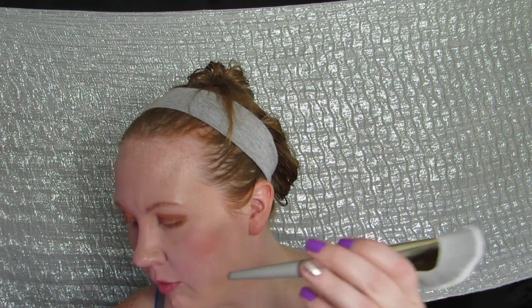Okay, well, I guess it's fine. Fluffy tip for swirling on blush. Either way you use it, luxuriously dense synthetic bristles hold on to pigments. Velvet matte finish handle means it's comfy to hold. Vegan and cruelty free. This retails for $35.